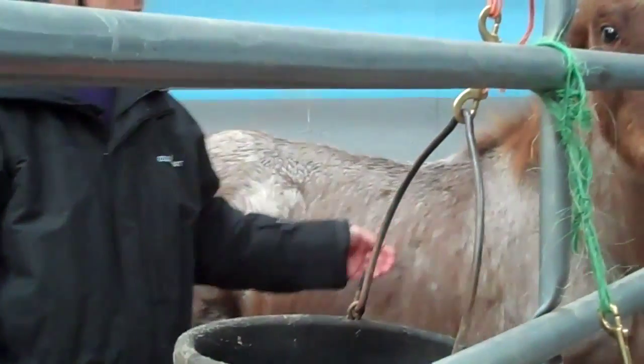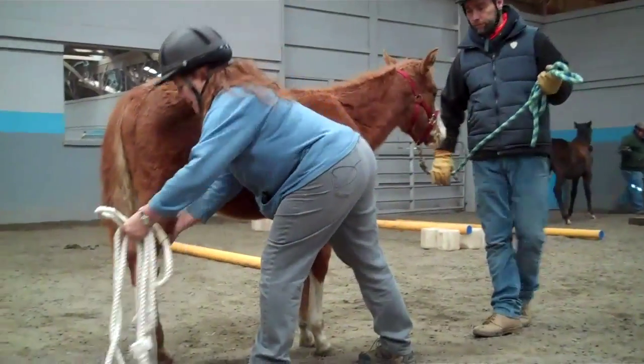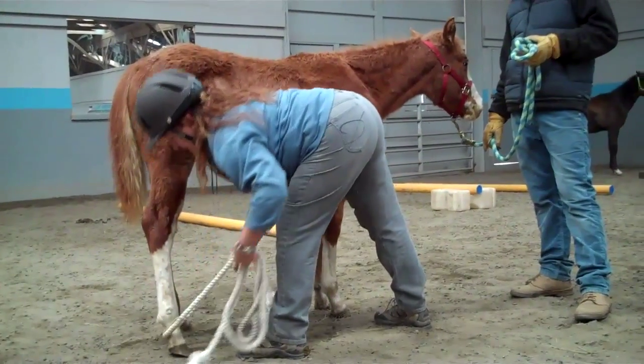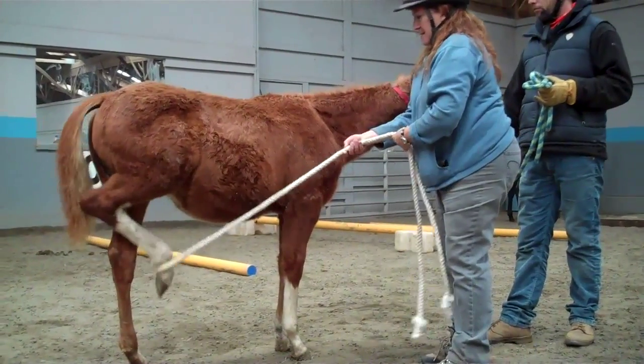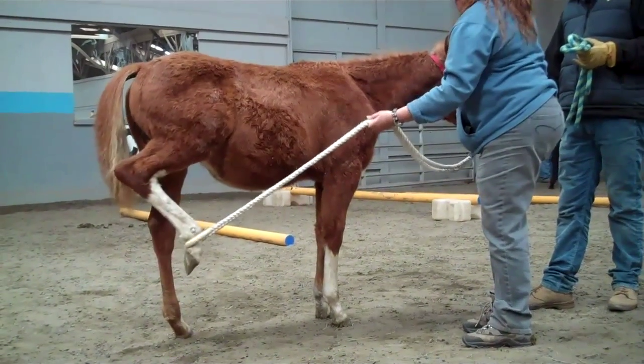Nice, we've just got the hand on a pause. Good job. There we go. So here's Grace with a little Sunday. We're just actually doing farrier positions which will help her out and improve things for the farrier, where she's giving, so she's yielding, she's accepting the pressure.